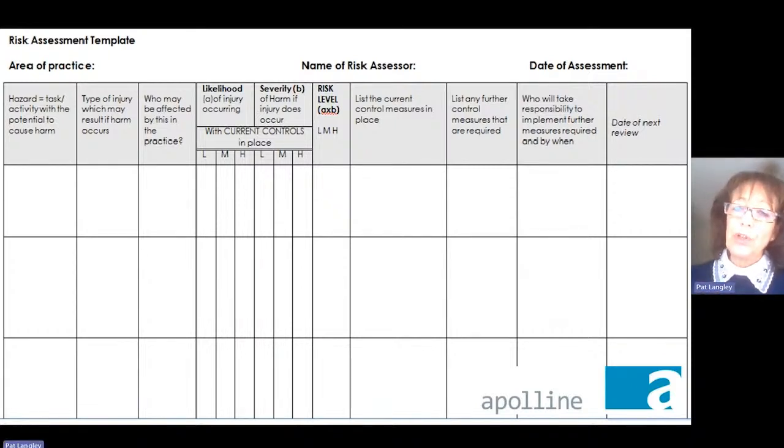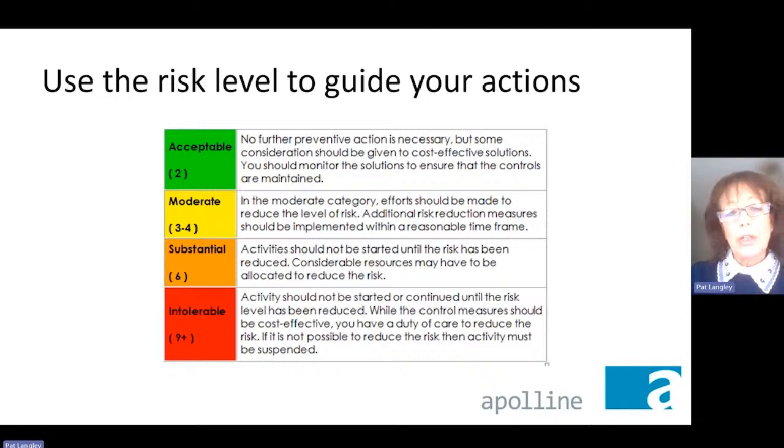And then if you identify that you could do more, you list any further control measures that are required. You decide who will take responsibility to implement these measures, and you have a date for the next review, by which time these measures should have been implemented. And use the risk level guide to decide on your actions.